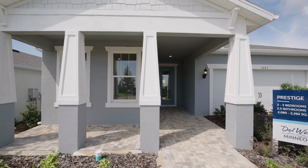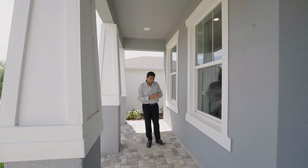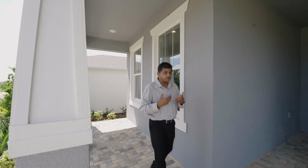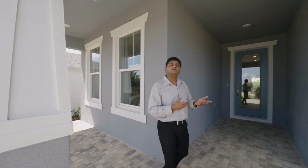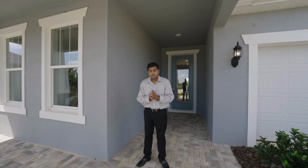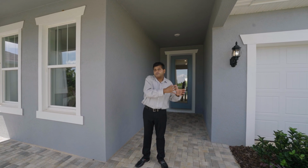And the very distinctive feature about this specific property is that you can turn this into a 3 bedrooms, 2.5 bathroom. Most of the time I've always come across a 2 bedrooms, 2 bathroom or a 3 bedrooms, 2 bathroom. I've never come across a model that would be a 2, 2.5 or 3, 2.5.